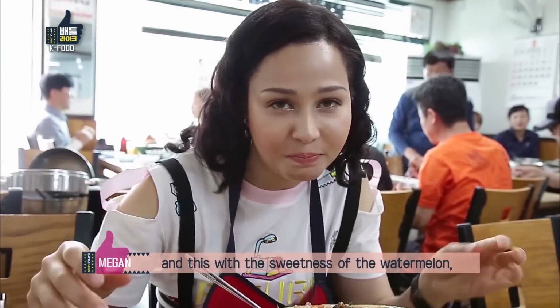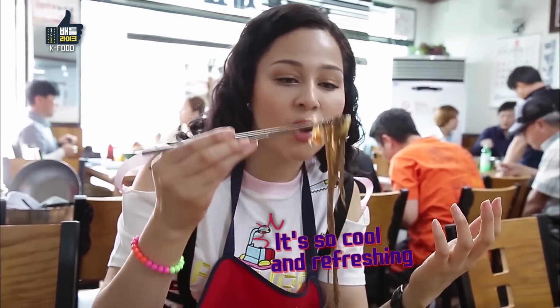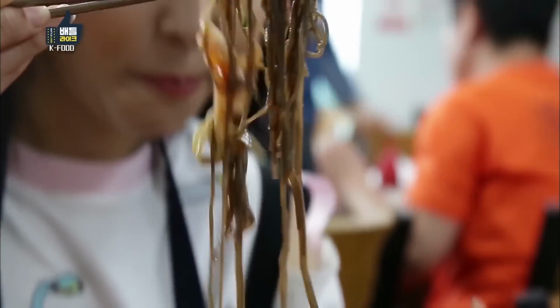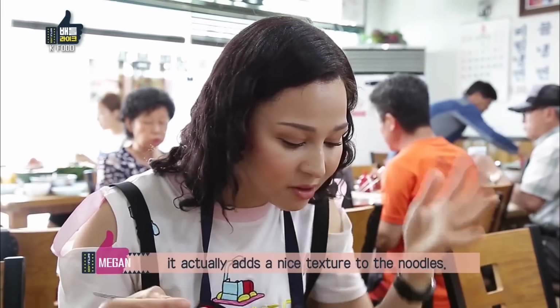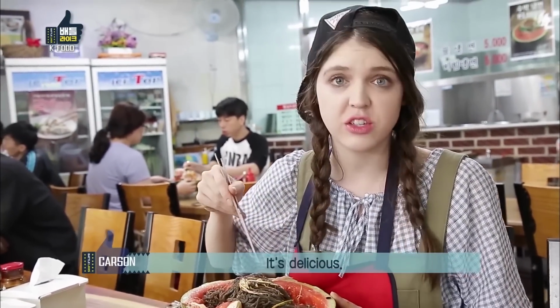With the sweetness of a watermelon, the spicy red pepper sauce, with the sesame seeds gives it like a pop. With like cabbage, it's so cool and refreshing. And I just got a watermelon seed, but the seeds like crunch. It actually adds a nice texture to the noodles. That's good.